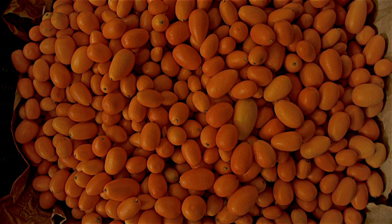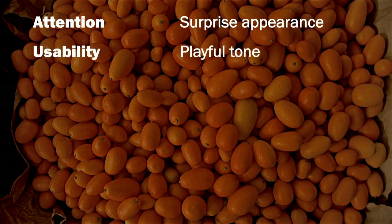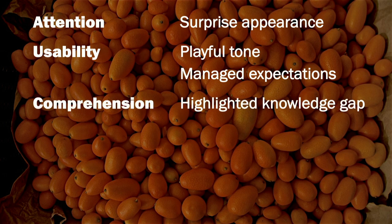So, why did we put you through so many kumquats? Well, when they first made their appearance, their beautiful appearance, it was a surprise, and so it engaged your attention. Now, there's not a lot of usability we can talk about here, but it was at least a playful tone, and we managed your expectations. You knew that we weren't going to suddenly turn this into a kumquats presentation, maybe until the very end there. So you knew that what you were going to get was the presentation you came to hear about, and that kumquats were going to be a side bit, so we managed your expectations that way. And then we also helped you to bridge that knowledge gap in a few different ways, just in the previous slide.